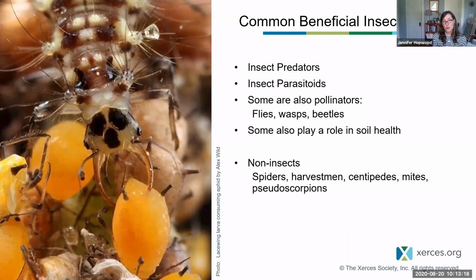Some of these insect groups play dual roles in the ecosystem. So in addition to being predators or parasitoids, they might also be pollinators, or they play a significant role in soil health. And although I'm definitely not giving them enough time today, there are lots of other arthropods out there that provide conservation biological control. And this includes a number of spiders, harvestmen, mites, pseudoscorpions, and more.